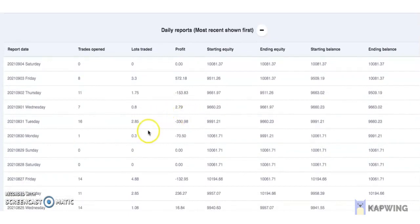Let me see the day I lost the most amount of money. That was Tuesday. You see, guys, there's a lot of trades on Tuesday. 16 trades, you know. I don't usually trade so much. Yeah, market was going up, it was going down, up, down, changing its mind. A lot of craziness was happening. So it wasn't a very good week.